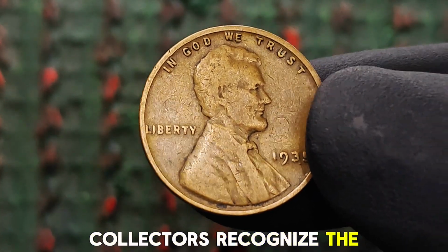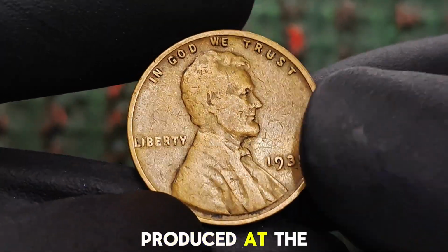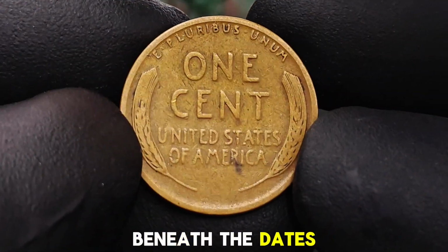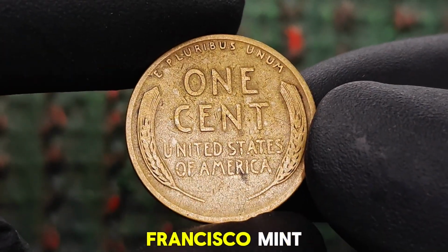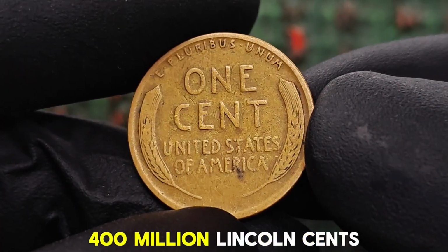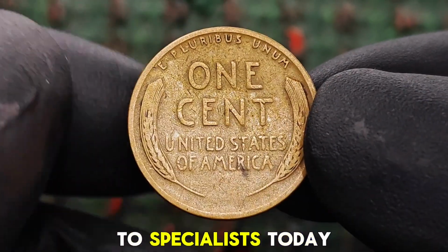Collectors recognize the 1935 issue through several different mint varieties. Coins without a mint mark were produced at the Philadelphia Mint, while those carrying a small D beneath the date's opposite side on the reverse were struck in Denver, and examples bearing an S came from the San Francisco Mint. Together, these facilities produced well over 400 million Lincoln cents that year, although each mint contributed different production totals and strike characteristics that remain important to specialists today.